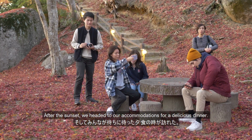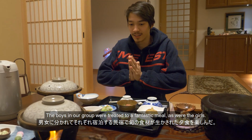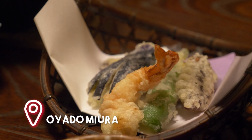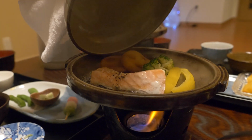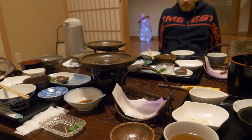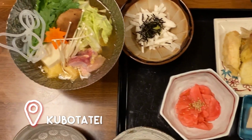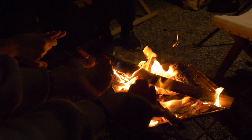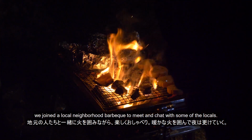After the sunset, we headed to our accommodations for a delicious dinner. The boys in our group were treated to a fantastic meal, as were the girls. As a final way to end the night, we joined a local neighborhood barbecue to meet and chat with some of the locals.